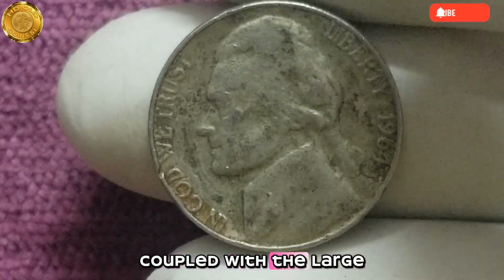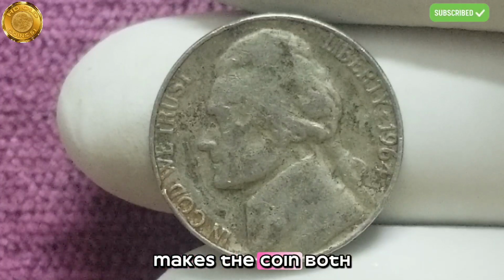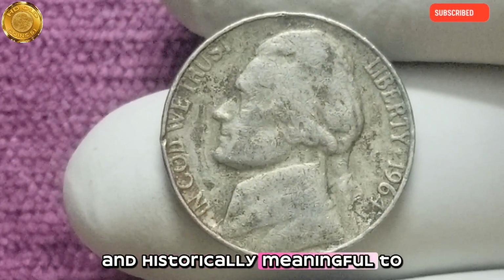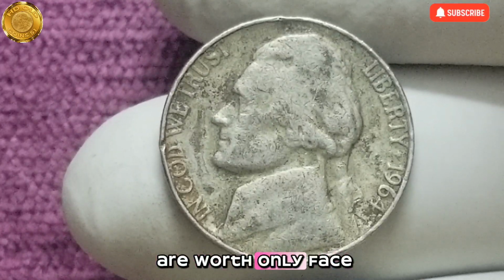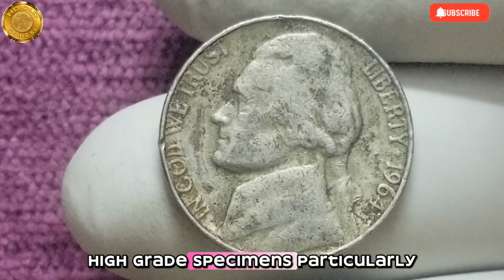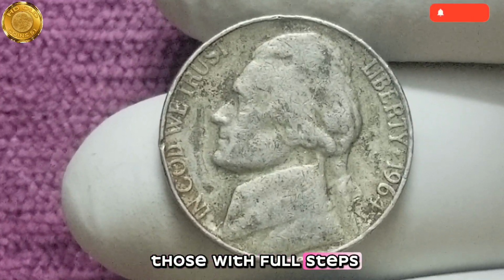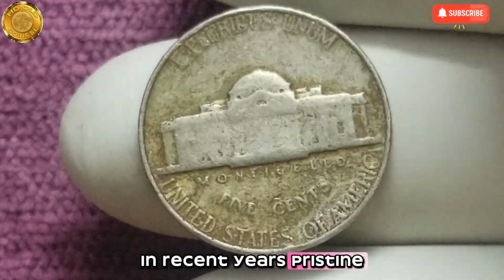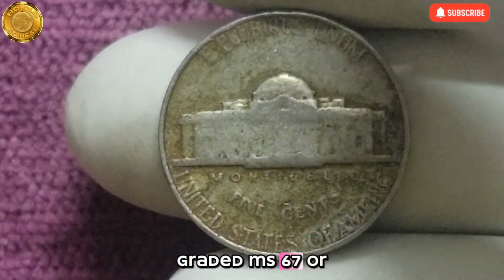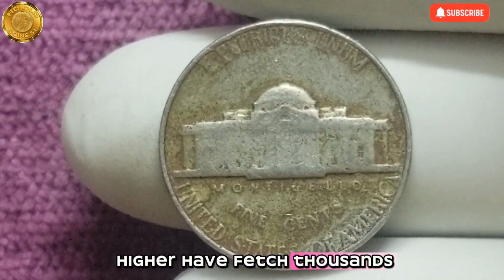This, coupled with the large mintage numbers, makes the coin both accessible and historically meaningful to collectors. While many 1964 nickels are worth only face value, high-grade specimens, particularly those with full steps, command serious money at auctions. In recent years, pristine examples graded MS-67 or higher have fetched thousands of dollars.